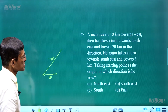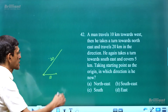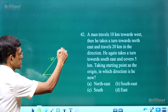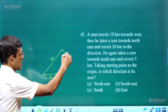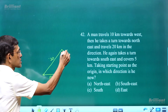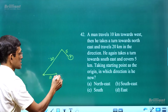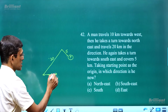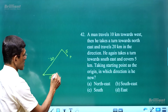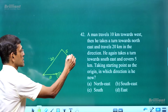And after 20 kilometers in that direction, he again takes a turn towards southeast. From this point, southeast means this is south and this is east, so southeast means this way. And he goes for 5 kilometers. This is 5 kilometers, and he is here. That's the final destination, and this is the starting point. S is the starting point, F is the final destination.